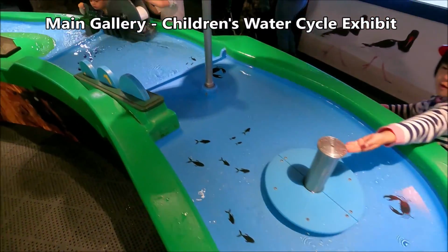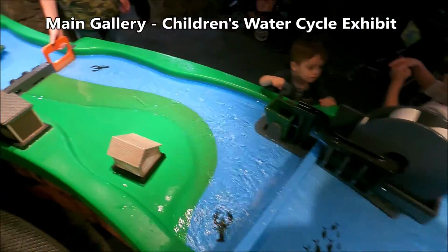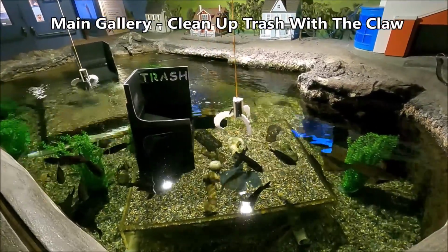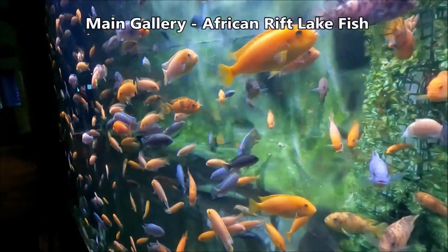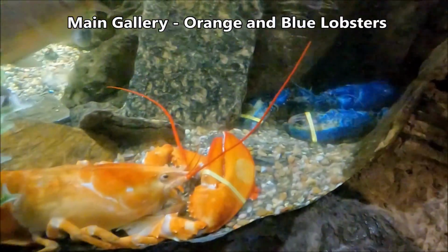Here's a play water table for the kids to learn about the water cycle. So this is a game that has you control a claw, and the goal is to pick up the trash out of the water and put it into the trash bin. Fish from the African Rift Lake. And they got a rare orange and blue lobster here in this tank.